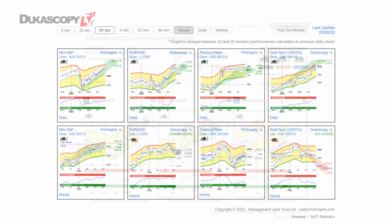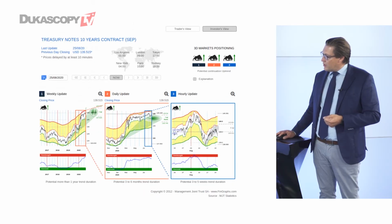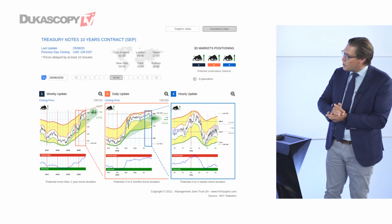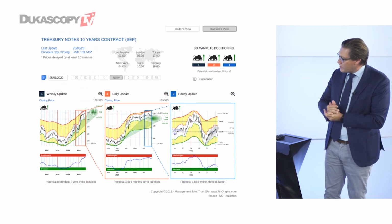Now we move to Treasury Notes and first look at the weekly graph. In 2018, this is when Powell came out with this very far from neutral comment, and that's when yields started to fall and bonds, treasuries started to bounce. We could see then during 2019 the several rate cuts, and so the bull run in treasuries, and then the 150 basis points cut following the COVID crisis, and bonds which just exploded.